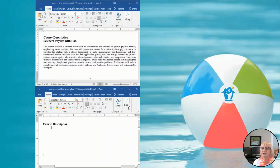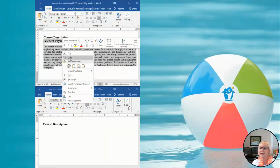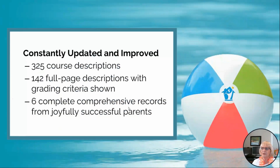Plus, the comprehensive record solution will teach you how to create and find other course descriptions that you can also use without plagiarizing anyone. Now, the comprehensive record solution is constantly updated and improved. And actually, this past week, we have nearly doubled the number of course descriptions available because homeschool parents like you have been eager to share their hard work with others. They want others to benefit from their hard work.